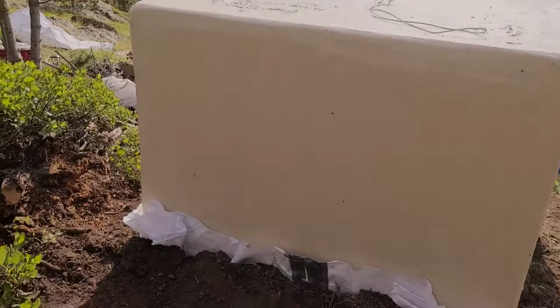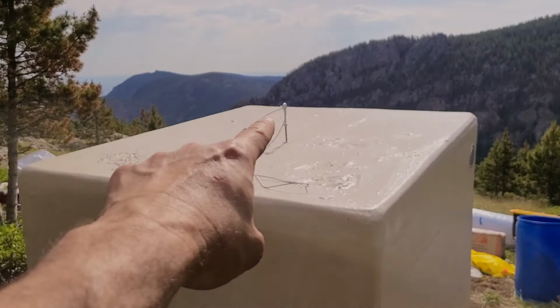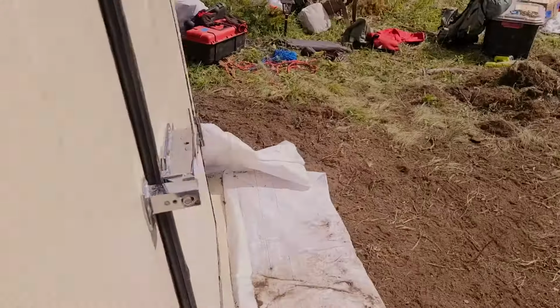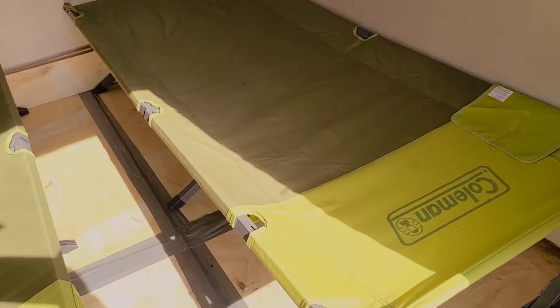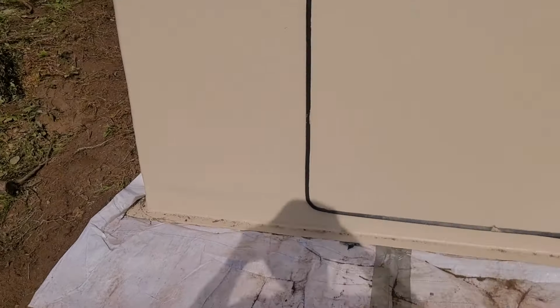But it'll make for a really great, insulated bedroom. You can see up top how the helicopter brought it in. And it is ventilated, but it's definitely made to stay warm. Perfect size for two large cots, which is really nice, and stay out of the weather. Someday we'll put in a window, but now that we're heading out, we're going to pack it full of our stuff.